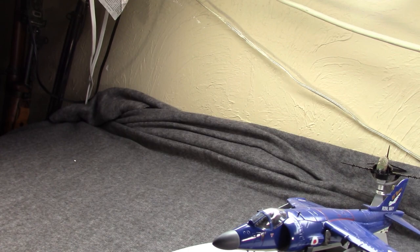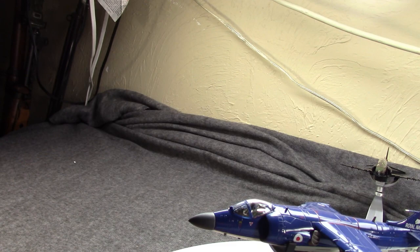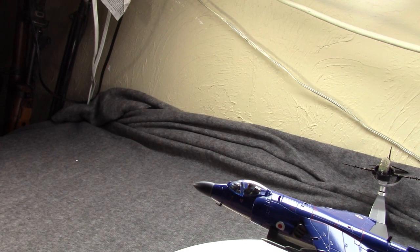And, of course, this is V-stall capable. It can go over 700 miles per hour, but it's still subsonic. And it can get up over 50,000 feet. So it has a higher ceiling than the old Buccaneer.